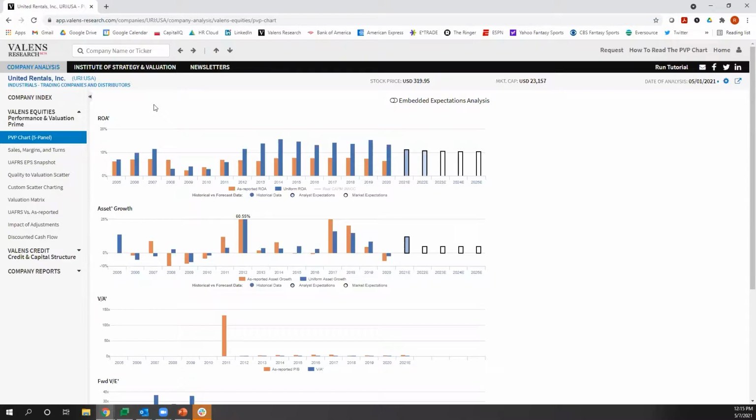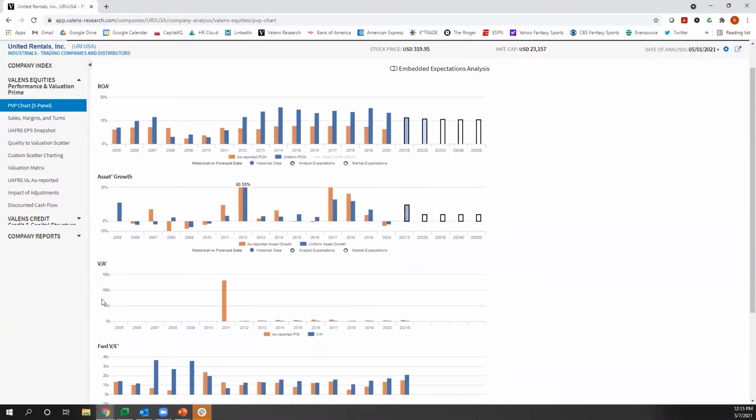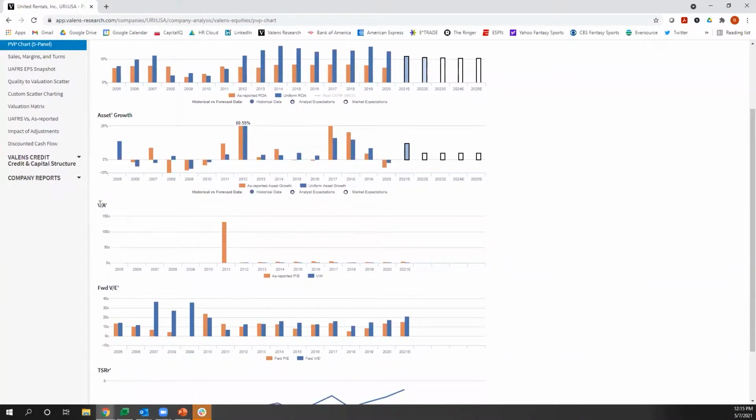Performance, why do we call it performance? Because we're looking at return on assets, how profitable a business really is, and how much it can grow that business, asset growth. And then valuation, because we're looking at value relative to the assets of the company, right? How much the market is paying a premium to the investment the company has made. And we're also looking at valuations relative to earnings, what we call value to earnings prime, or otherwise known as uniform accounting PE.